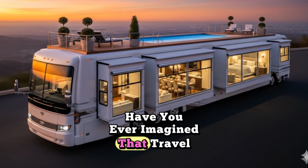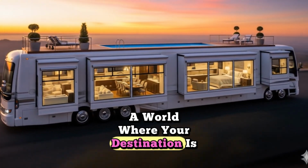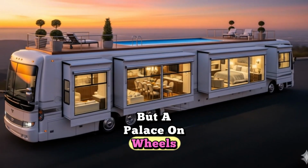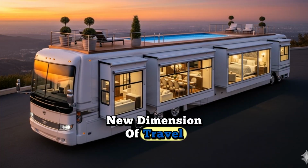Have you ever imagined that travel and luxury could go hand in hand? A world where your destination is also your home? Introducing a motorhome that isn't just a vehicle, but a palace on wheels. Let's step inside and explore a new dimension of travel.